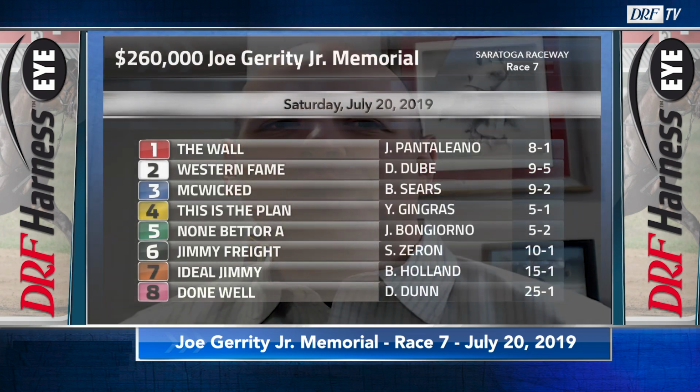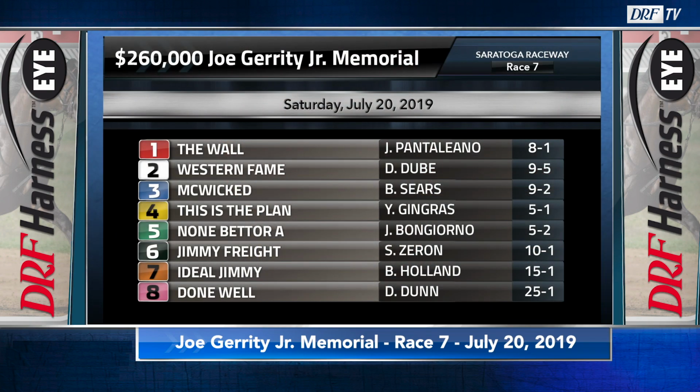This week we're going to look at Saratoga Raceway for Saturday, July the 20th. They are presenting the $260,000 Joe Gerrity Jr. Memorial, and what a stacked field it is. Field of 8 in this field.